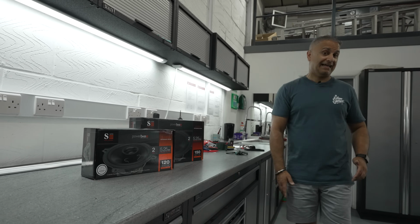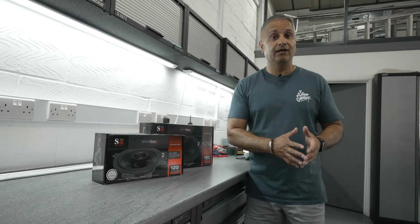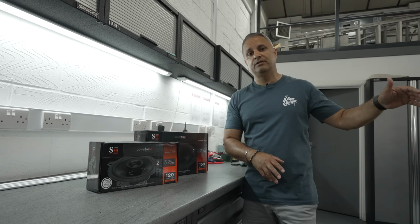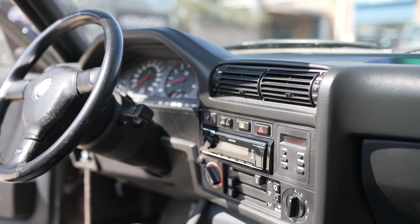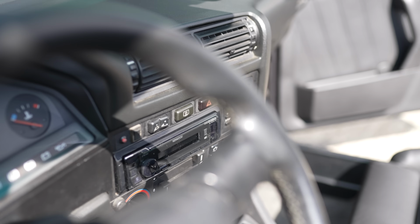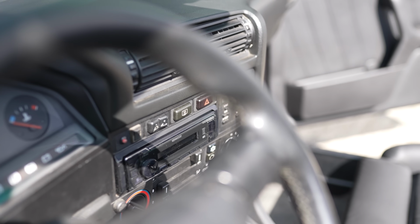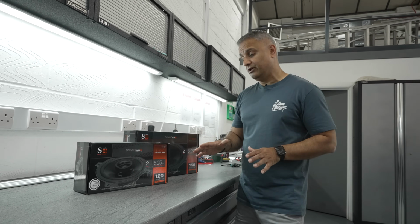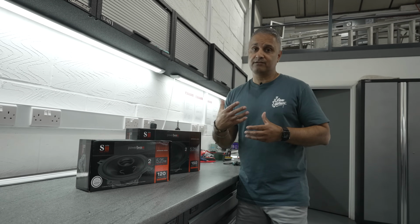So we're back at Cass, and as I said earlier, we're going to do a speaker upgrade. The stereo's already been changed. We've got Kenwood, Bluetooth ready, DAB, streams music, and so on. Good stereo, that does the job. However, the speakers are shot and they sound really poor. So what we're going to do is a like-for-like custom fit upgrade.